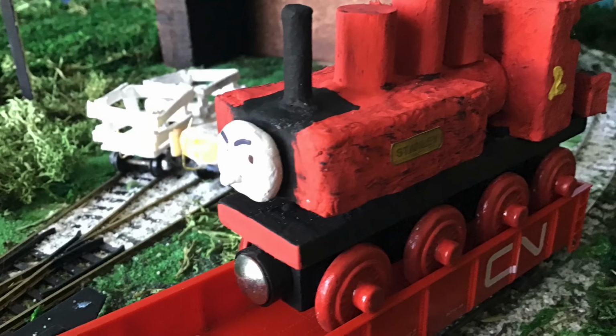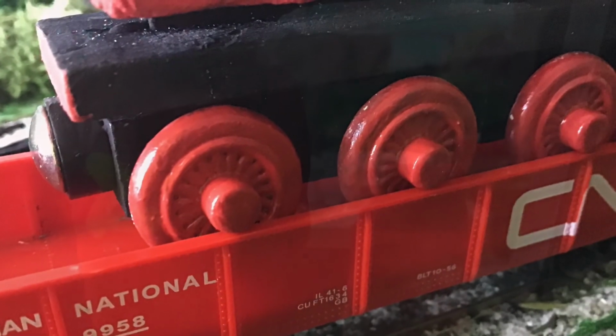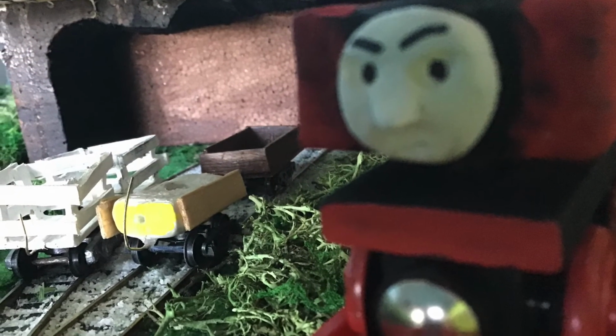Now, what are my final thoughts on this model? Personally, I just think it's okay. There's a lot of things I can improve on it. For example, I need to fix up the wheels a little bit so they can run smoother. I might change the number and add some cab detail. Oh, and the face, of course. I really hate the face.